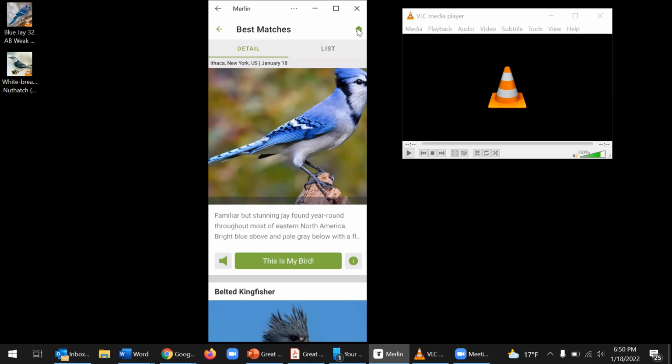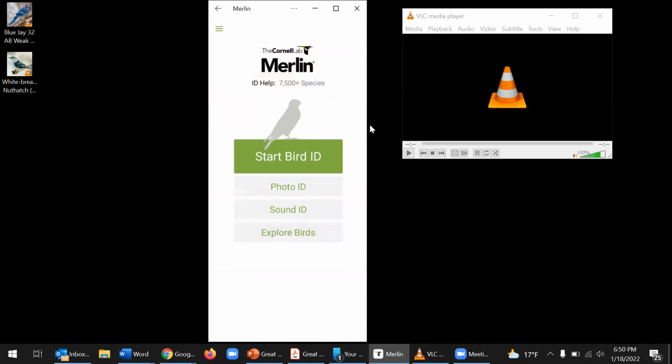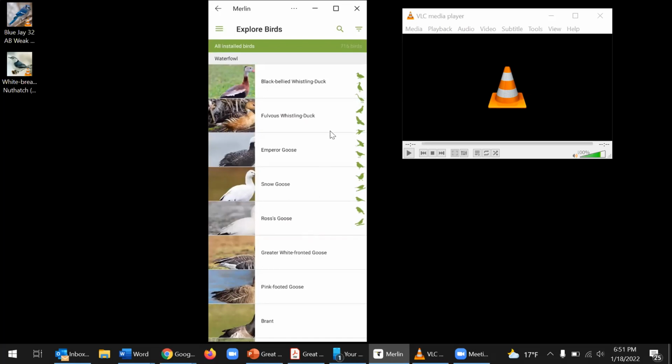I'm going to go ahead and hit the home button and take us back to the main screen. There's also a really cool photo ID option, which I won't go into detail in today. It can be really hard to get a picture of a bird, so I'm going to focus on the other options. One of my favorite ways, especially if I'm planning a unit I'm going to be teaching in a couple of months, is to use the Explore Birds function. So let me hit that.